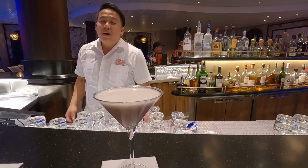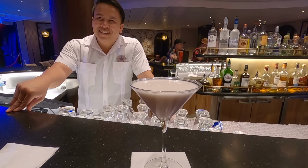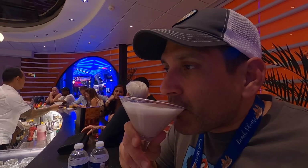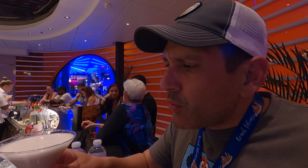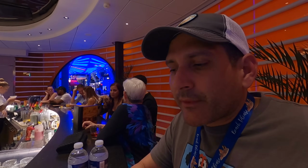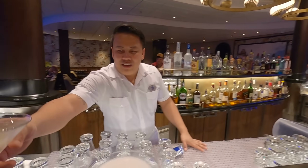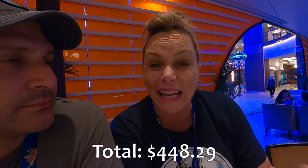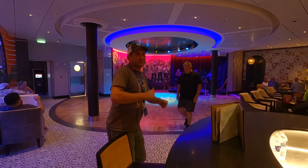All right. White blossom. Okay. I'm gonna have a dirty martini. That's actually the best one I've had in the last two cruises. Awesome. Drink 16. We've got two cocktails or martinis at $14 each. We've ordered two more waters, and we are rounding out our night to complete it at $448.29.